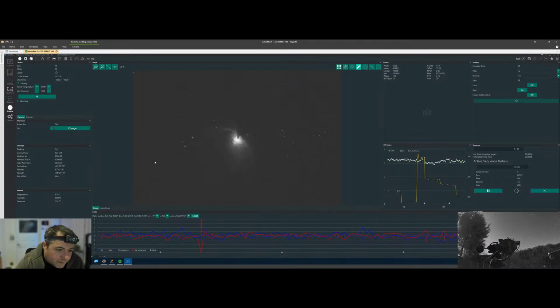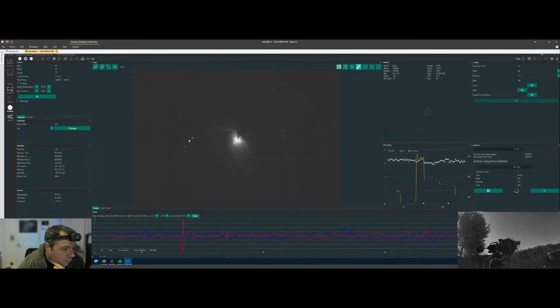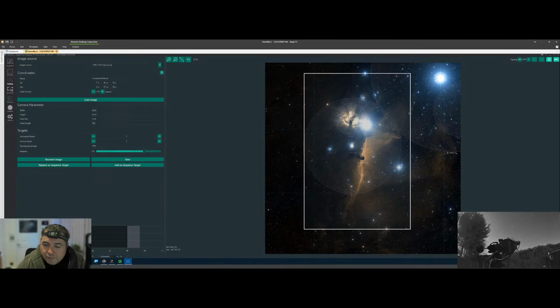The filters I'm using are the Antlia 3nm 2" mounted filters. And the scope I'm using tonight is my favourite scope I have, which is the ESPRIT 100 ED triplet refractor, which is an f5.5 100mm scope with a focal length of 550mm. So things like the Horsehead and Alnitak and the Flaming Nebula fit really nicely in that field of view on my cropped sensor camera.